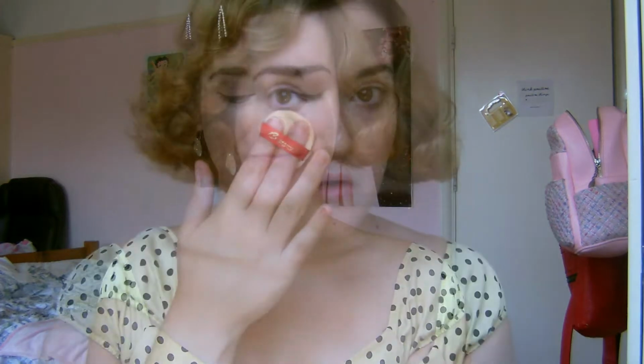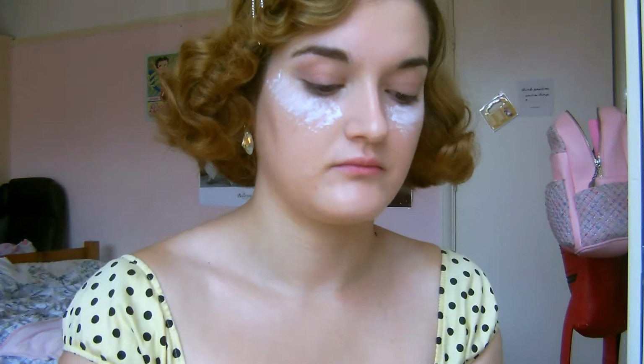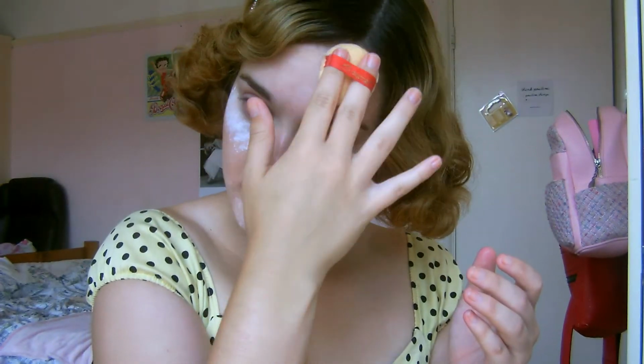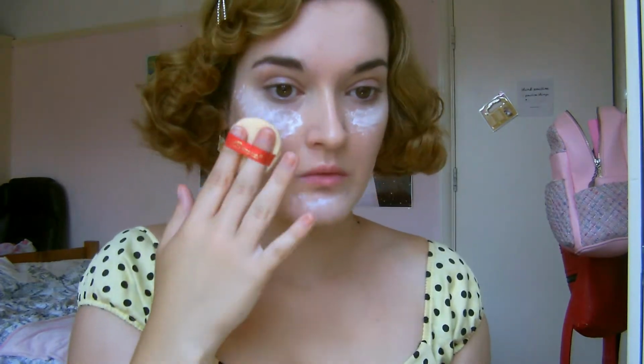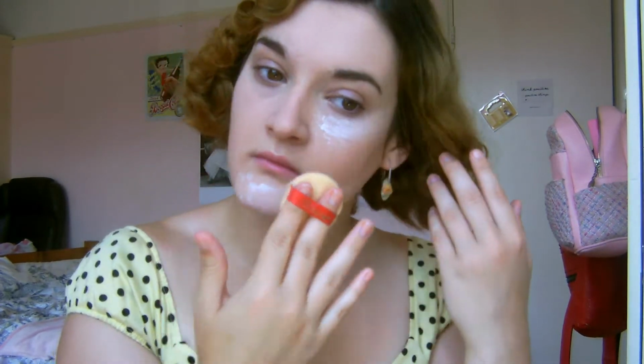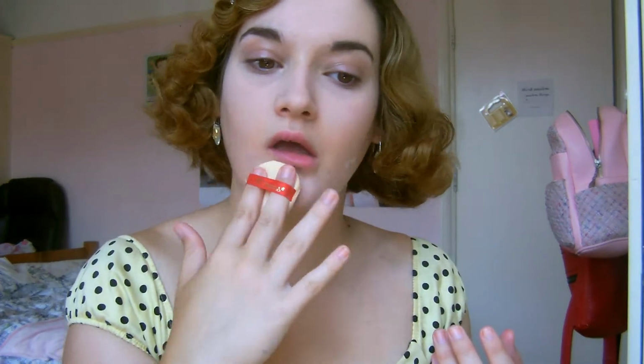Then, of course, we have to set the face products because you can see my face looks super dewy, a bit too much for my taste. So I'm using my trusty Bésame brightening powder. I use this every day. It's my favorite powder of all time. It just gives you that vintage, airbrushed, soft focus, glowing look that they have in all of the old movies. And I absolutely love it.